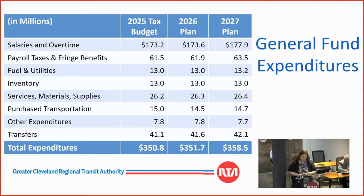The next three largest categories for operating expenditures include services, materials, and supplies at $26.2 million, purchase transportation at $15 million, and inventory at $13 million. Transfers to other funds total $41.1 million. These are for specific set-asides for insurance, the capital program, debt services, pension, and reserve funds.